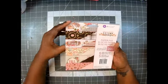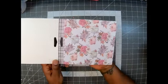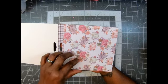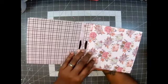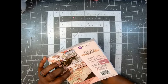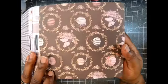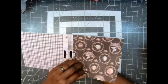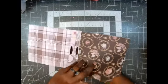All right, 6x6 pad. Look at these papers. Beautiful. I'm going to turn them sideways. I love this pastel pumpkin. And on the side, look at that plaid. This is gorgeous. Okay, so it looks like you get 6 double-sided, 5 sheets of each. Oh, that's beautiful. Absolutely love that. That brown. And then that's the other opposite side. These two are going to go great together.